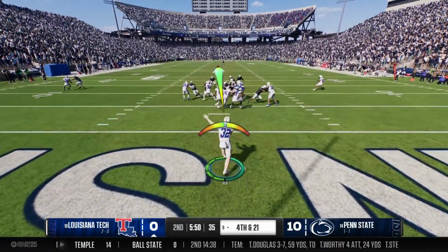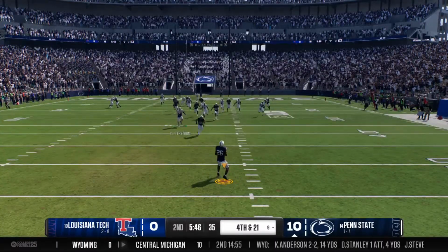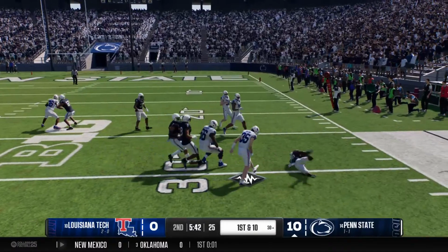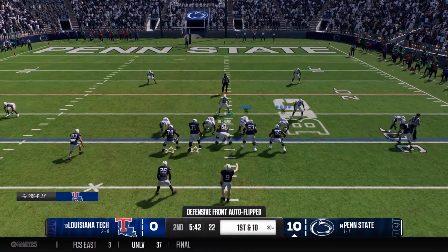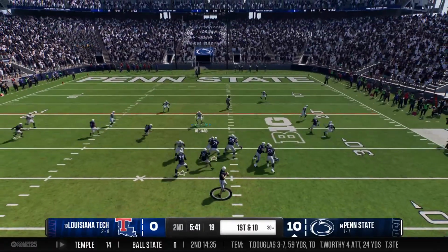Louisiana Tech will have to punt. Doesn't say much for your drive when you're looking forward to the punt. He's got great speed. Very little will make a crowd hold its breath like a punt return, and he brought them to their feet on that one. The Nittany Lions going back to work on offense now.